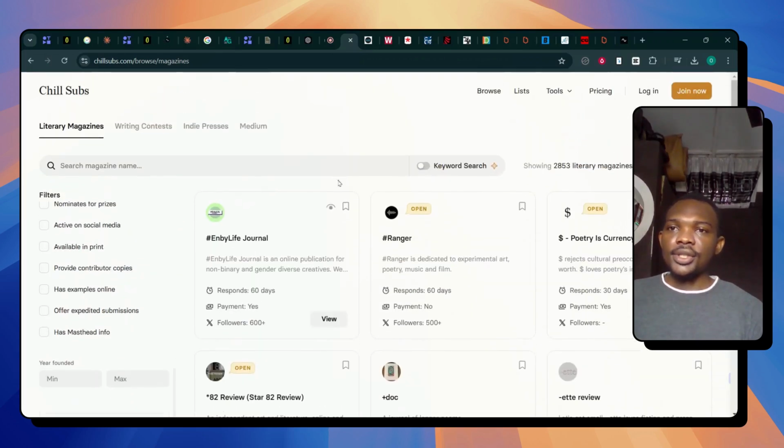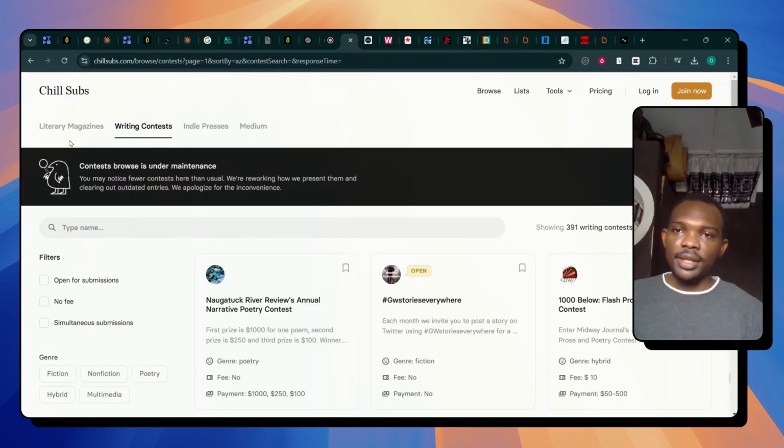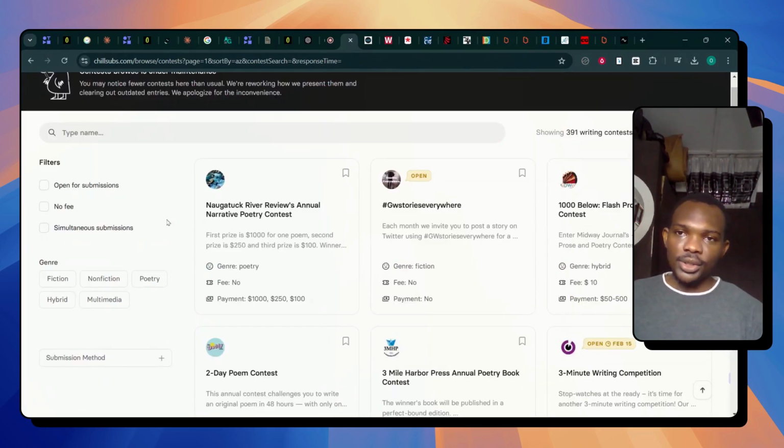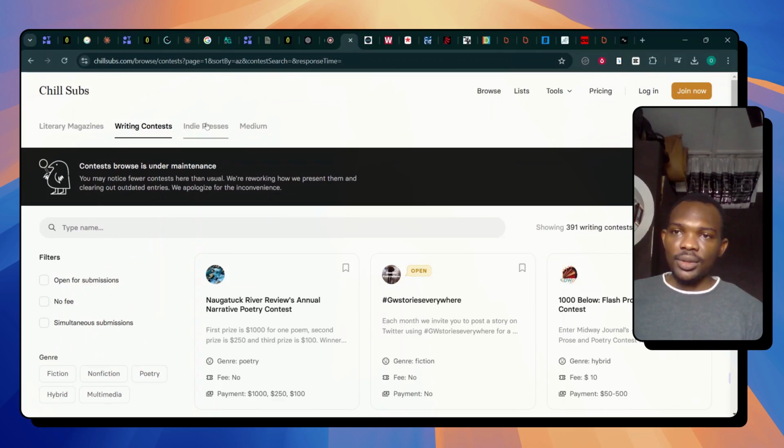So that's Cheosubs for you. It's a directory. You can use it. You can also go to writing contest. Wow. So writing contest is quite different from literary magazine, and then there's also indie presses. So you can see literary contest. You can check the ones that are open for submissions, and then you can also see indie presses.